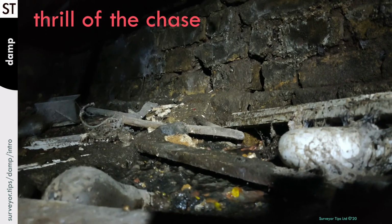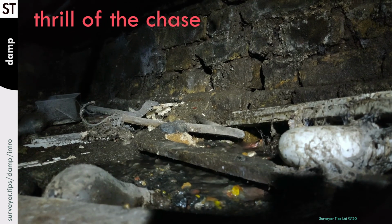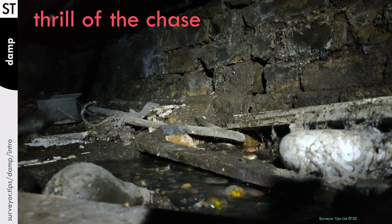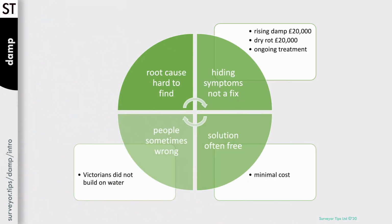The estimated cost of work to date is about $20,000 for damp proofing treatment. I saw new timber which suggests that there's been dry rot treatment, which might have cost a further $20,000. Taking a root cause approach would have probably saved both of these costs in terms of inappropriate treatment. Plus, there's an additional cost of disruption and ongoing risk of rot and future repair. Don't forget, the vendor probably sold the property for $20,000 less than they would have done if the place hadn't stank so much.